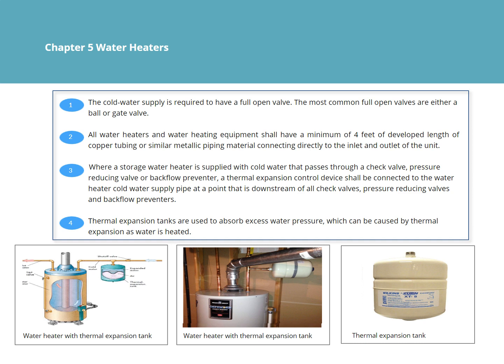And, where a storage water heater is supplied with cold water that passes through a check valve, pressure reducing valve or backflow preventer, a thermal expansion control device shall be connected to the water heater cold water supply pipe at a point that is downstream of all check valves, pressure reducing valves, and backflow preventers. Please note, thermal expansion tanks are used to absorb excess water pressure, which can be caused by thermal expansion as water is heated.